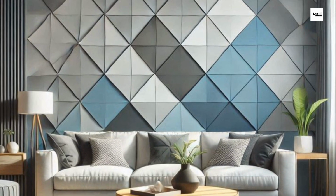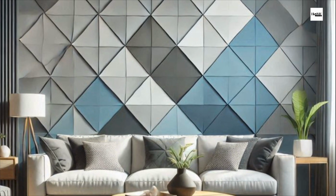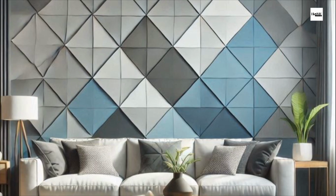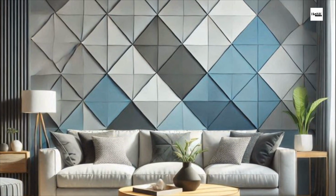The precision of painted patterns provides a clean and contemporary aesthetic. This is a versatile choice for any room, particularly children's rooms or contemporary living spaces. The use of stencils or painter's tape can ensure clean lines and precise execution.